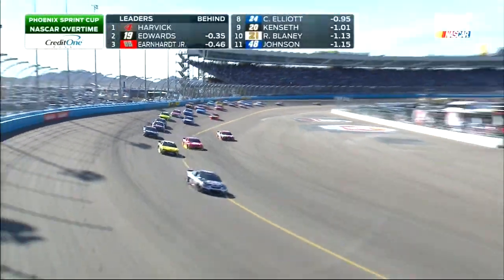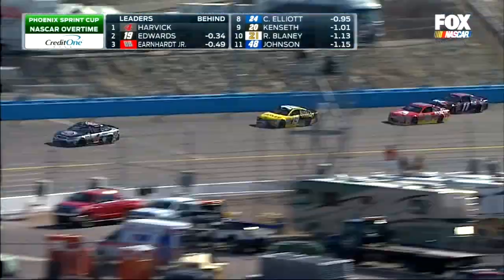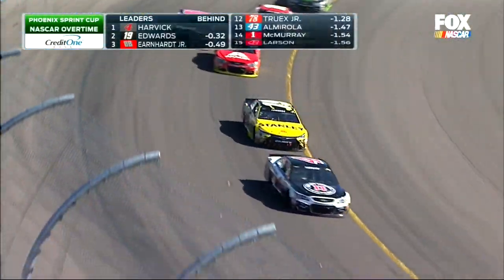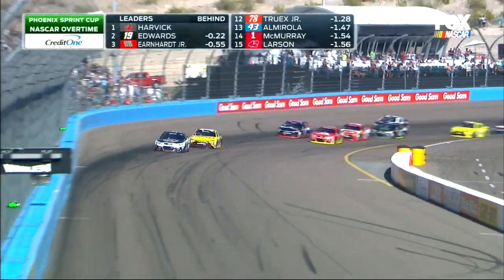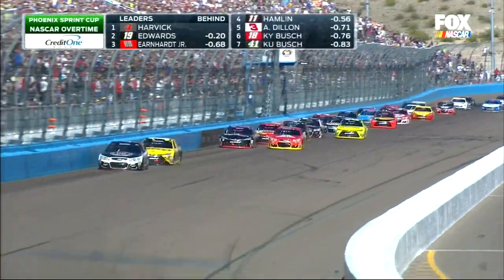And they're going to make it off turn two. Harvick the leader. The race will be official at the caution or the checker. And this is where I've seen Kevin Harvick be so good. You see that launch that he got through one and two. Carl Edwards is going to give him a run for his money, though. There's two tires. It's going to be hard for him to hold Carl Edwards off.